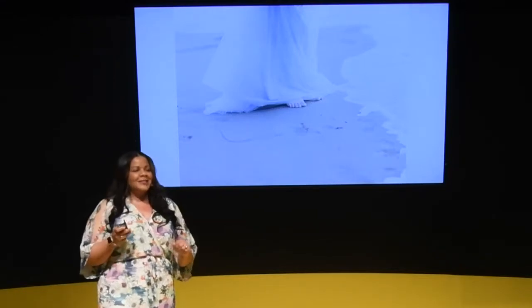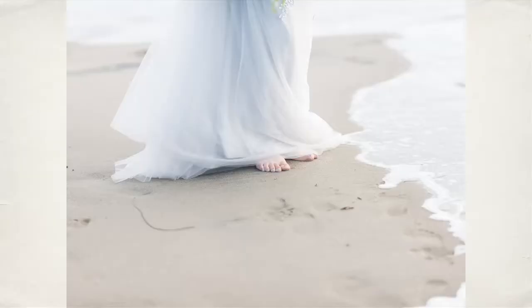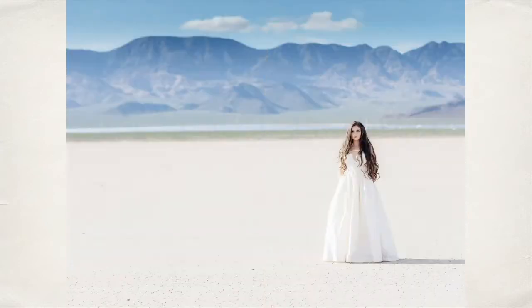I will look anywhere that I am. Here, the bride's feet were in the sand, and if I had it the other way, the scenery was beautiful, but I'm always looking for the light. So I see the light reflecting off the water. I put her there, and I just simply asked her, can you just turn? She turned. Here, my favorite spot in Las Vegas.